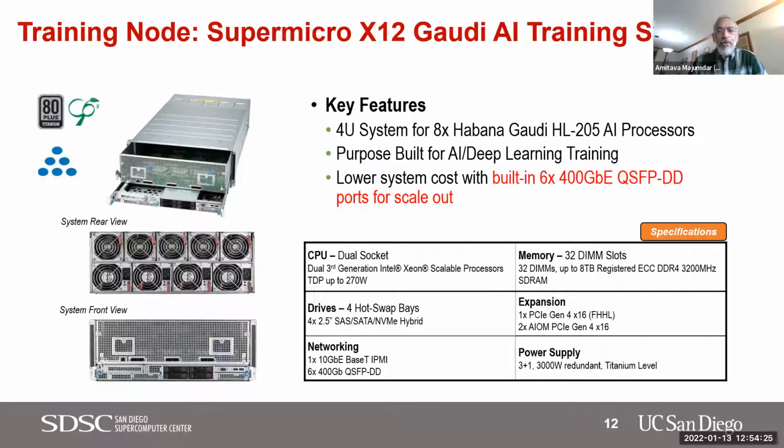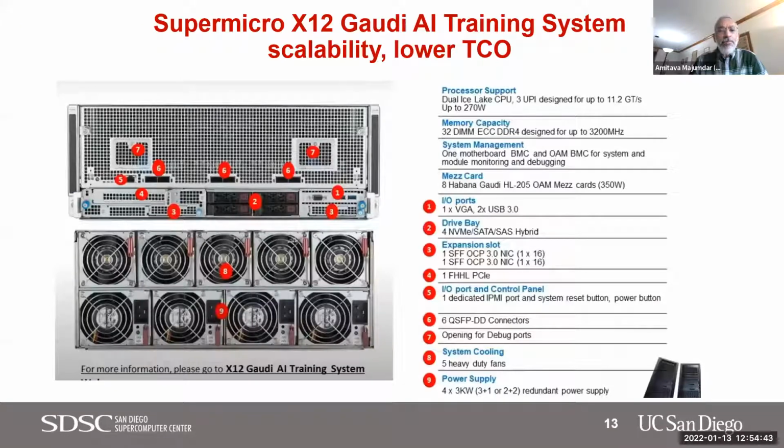And so obviously they have CPUs. These are Intel Ice Lake CPUs and memory that come with the Intel nodes, which are the host for the Gaudi, as I said, 8 HL205 Gaudi AI processors per Gaudi training node. So here is a little more picture of the Gaudi servers. The important thing is this number 6. You can see 6 QSFP-DD connectors coming out, and I will explain the network architecture of the Gaudi and Voyager, and you will see 24 100 gigabit Ethernet connections coming out from each Gaudi server, which then go to the Arista switch, and that's how we scale across Gaudi nodes.